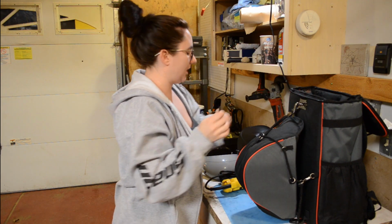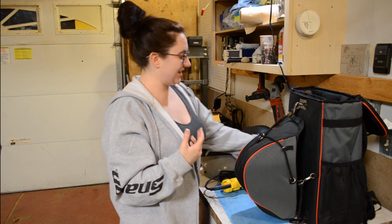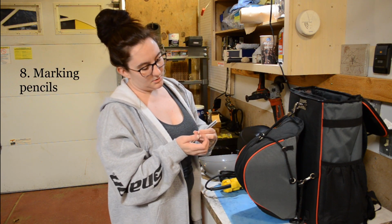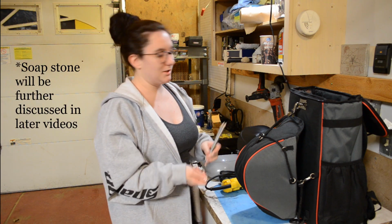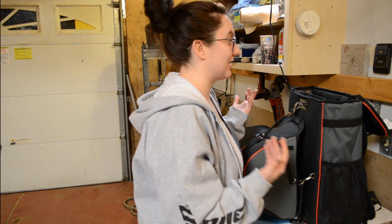Oh, the grinder also came with an Allen wrench, so that whenever you do get your blades, you can easily put them on, take them off, all that good stuff. We were given marking pencils as well, although we were told that in class, when we are in the booths, we will be using soapstone in order to mark our metals because supposedly it shows up better. Again, I won't know until we actually get in there and do it.